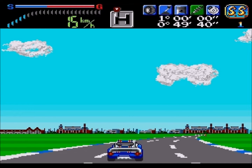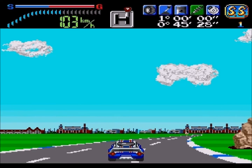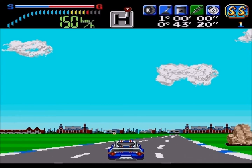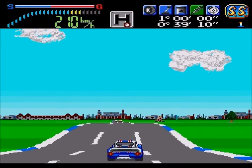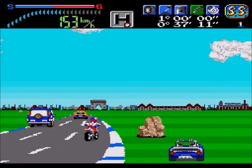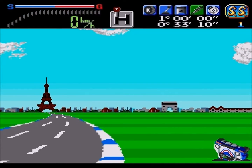Actually, having a pretty rough go here. Normally, I'm pretty good at racing games, but this one, seeing as it's only the second time that I've ever played it, is a little bit rough around the edges here. So, I'd like to at least get through this first race here, but my god, I am doing so awful.